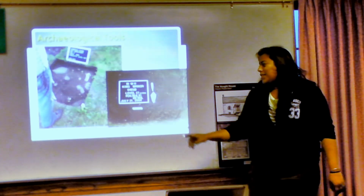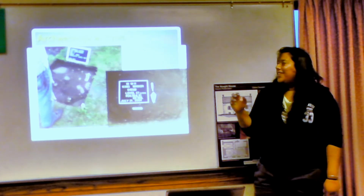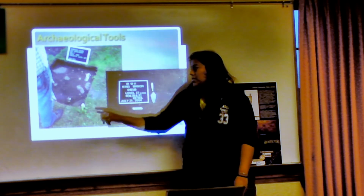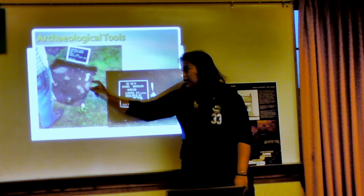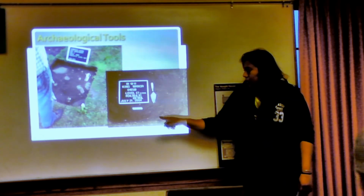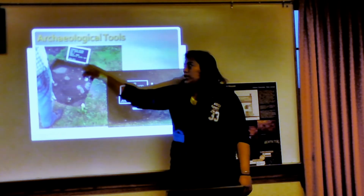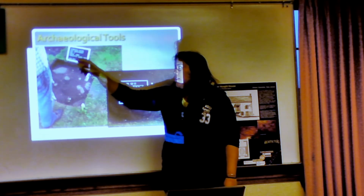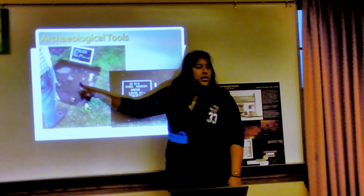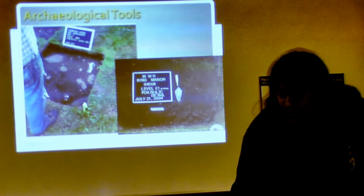Another thing you'll see us using is a photo board. So we basically, like Chris said before, we take a picture of everything. We also have a scale and a north arrow to remind us how big the stones were. Or this right here is a photo of a post hole, so it lets us know how big the post hole was. And on the photo board is the name of the site, which for this one was the Thompson House, the specific site number, the name of the unit we were using, the coordinates of that unit, and of course the date to let us know when we did it.